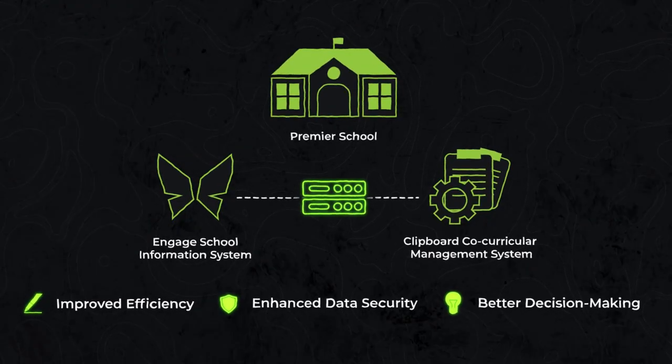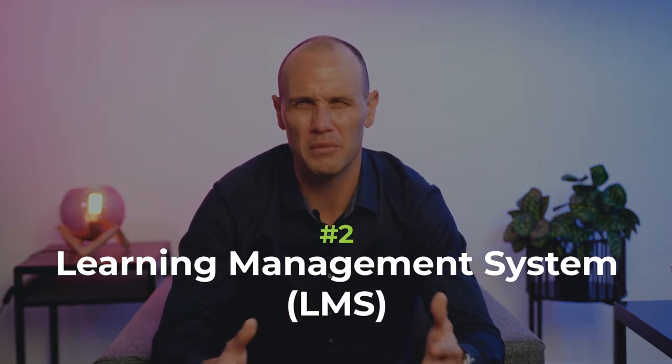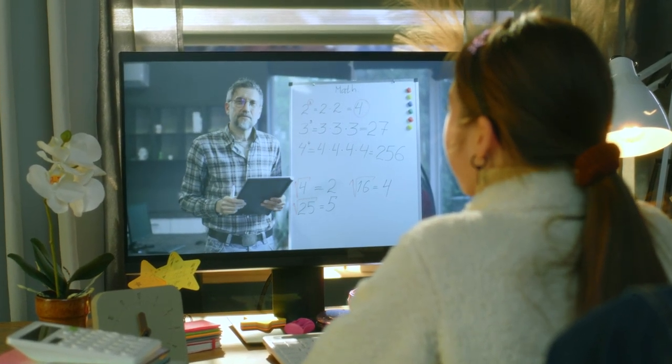Now, let's jump over into learning management systems, or LMSs as they're more commonly known. An LMS is a software application that helps teachers manage and deliver standardized, at your own pace, educational content to students online. Now, even though standard off-the-shelf solutions are available for a more vanilla approach, we recently worked on a custom LMS solution for an organization called CareerHQ.